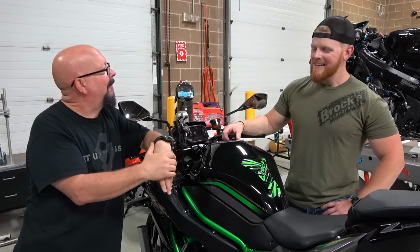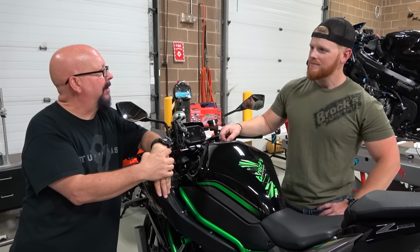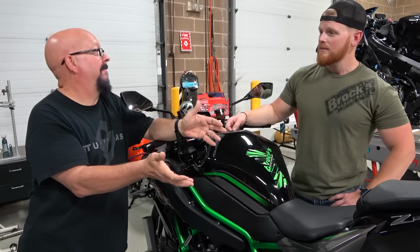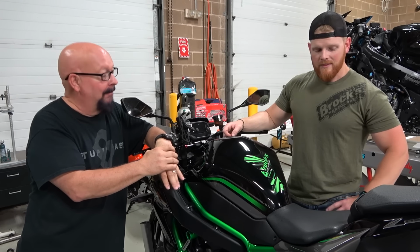Does it putt around okay? Yeah, it can putt around okay. As far as street manners, you don't have to put up with a bunch of missing and popping and cracking and all the other stuff that people with 250 horsepower motorcycles have to deal with. No, right? It does really well. It's not like that. Good.